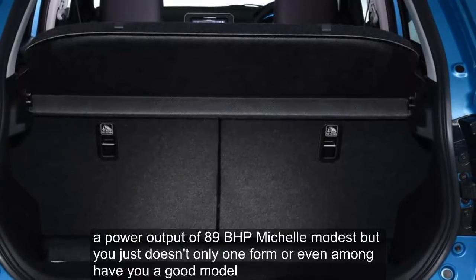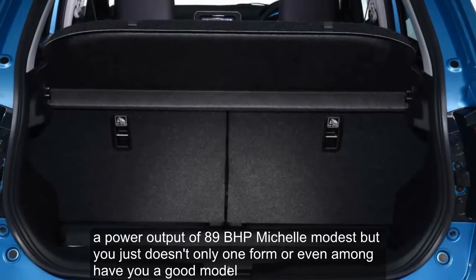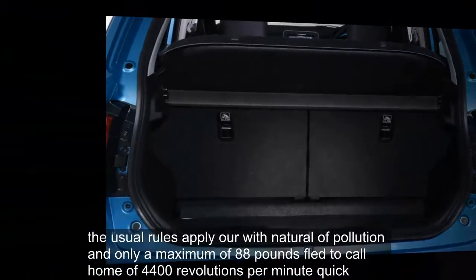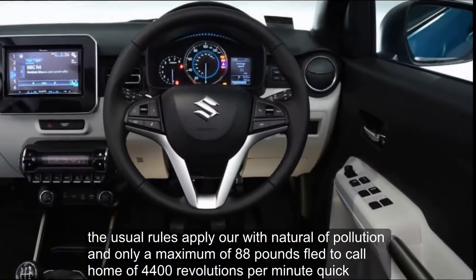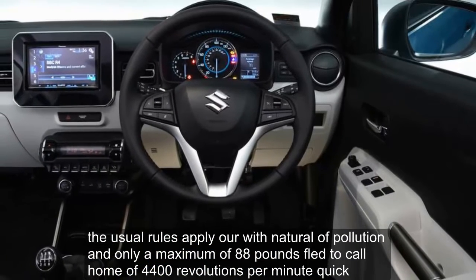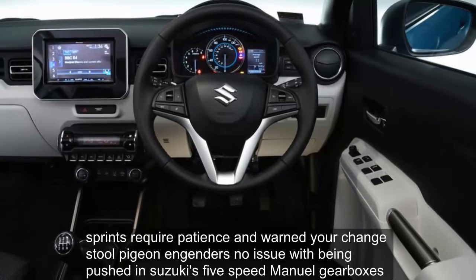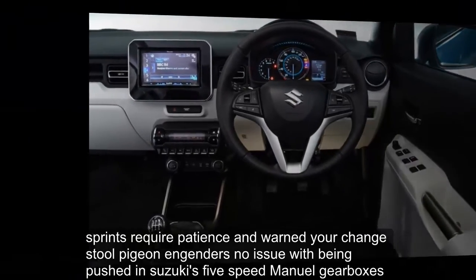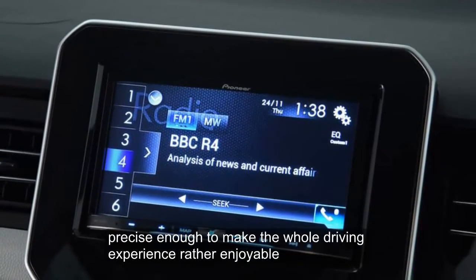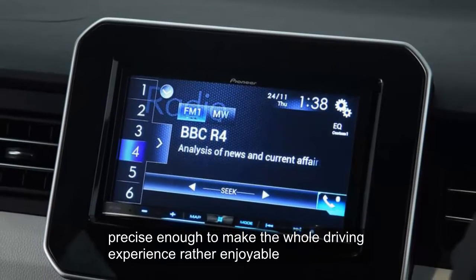A power output of 89 bhp may sound modest, but the Ignis doesn't really want for more, even in the heavier All Grip model. The usual rules apply, with natural aspiration and only a maximum of 88 pounds-foot to call upon at 4,400 revolutions per minute. Quick sprints require patience and/or a gear change. Still, it's an engine that has no issue with being pushed, and Suzuki's 5-speed manual gearbox is precise enough to make the whole driving experience rather enjoyable.